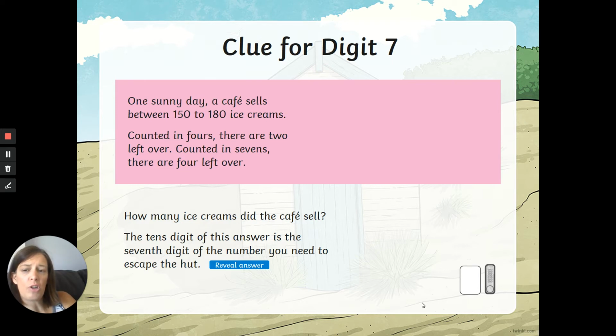So your number's got to be between 150 and 180. If you group them into 4s, there'll be 2 left out. If you choose a number and you group it in 7s, there'll be 4 left over. Quite a tricky challenge, this one, so you'll definitely need your paper and your pencil to work it out. How many ice creams did the cafe sell? Now, when you've got your number of ice creams, the tens digit of this answer is the 7th digit of the number you'll need to escape the hut.